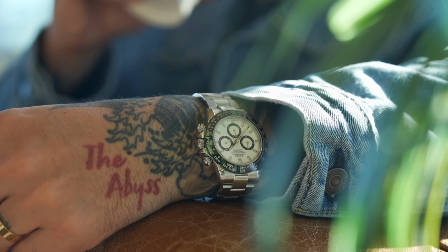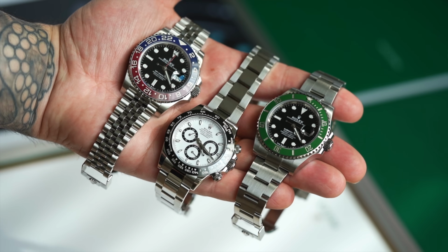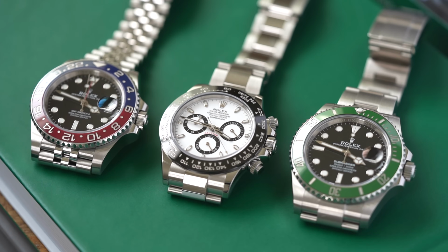I just love wearing it. It's very comfortable. It feels the most me. It's a great watch. I'll be honest, it ruined every other watch for me. I mean, I still love seeing that trio together, that land, air, and sea. I still think it's perfect. But I always reach for the Panda.